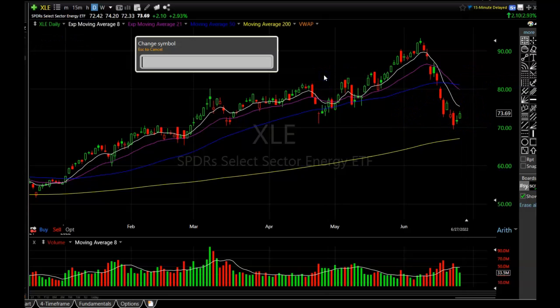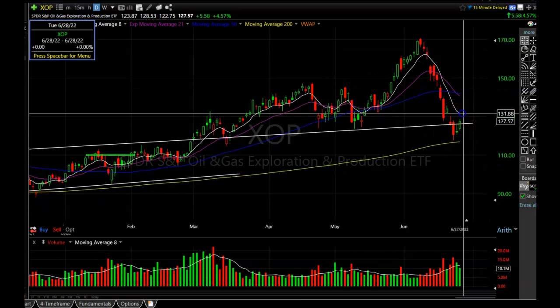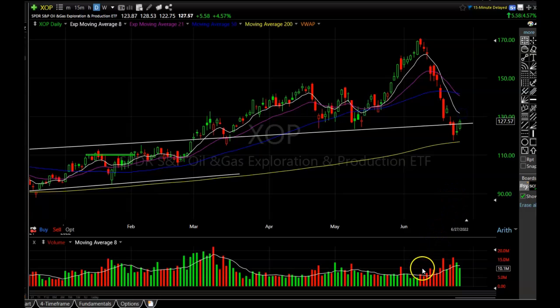And if we look at the XOP, we can see the XOP found a little bit of support just above that 200-period simple moving average, but now it's headed up towards that 8-period exponential moving average as well. But you can definitely see the volume has been picking up in these things, and the buying volume has been less than the selling volume over this last week or so. So normally when that happens, you get a continuation.